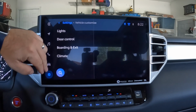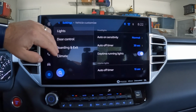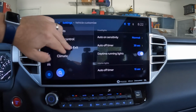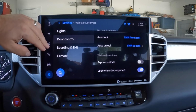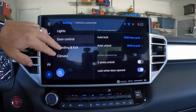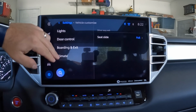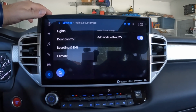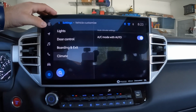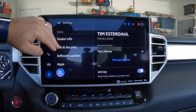And under vehicle customize, I can do lights, auto sensitivity whether on or off, auto timer, daytime running lights. I have door controls. I can make it 2-press unlock, which is what it features for a lot of vehicles. Boarding exit, if a seat wants to slide upward or back. Then I set the climate mode, auto climate mode with AC mode on auto, or turn on, AC off, depending on what I want to do. So that's all customizable by the driver profile setting.